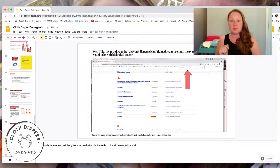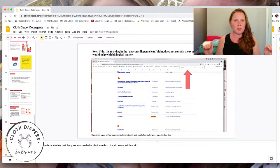So let's have a look at Tide. By far, even in those groups, they will tell you Tide is the gold standard. It is what is going to get your diapers the cleanest. A lot of people don't like the harshness of it, but if you're willing to deal with the harshness of it, go with Tide because it's the best. Well, Tide does not have protease.